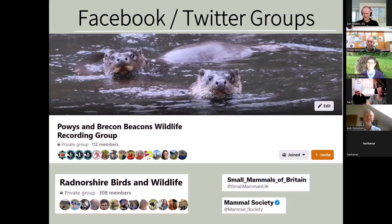And then on the right there, on Twitter, not as useful for getting identifications, I don't find, but I just search for mammals, and of course you've got the Mammal Society, and also there's Small Mammals UK. So if you're on Twitter, you might post a picture of something you've captured and use those handles, as they're called, at Small Mammals UK, and then that will get seen by people involved in or liking that group. So good help is available online now through these social media sites.